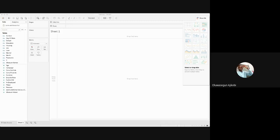Yeah, so when I saw the whole challenge and all, the first thing that came to my mind was, oh, we're going to do exploratory data analysis. I was going to do it in Jupyter Notebooks and then push it to Tableau, because I've never used Tableau before.